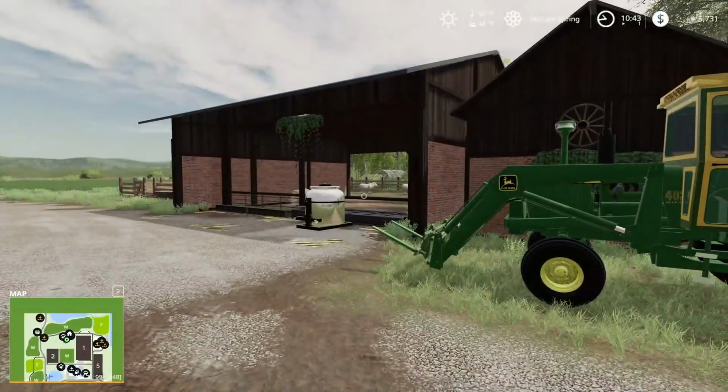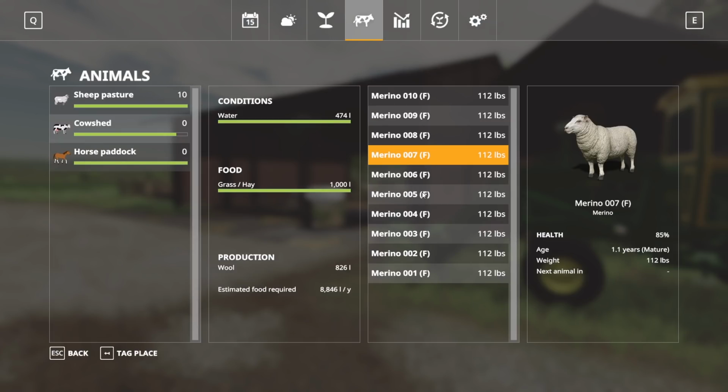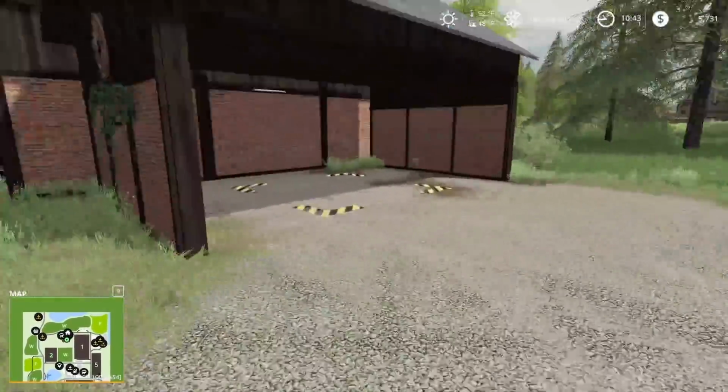But yeah, I will take care of our sheep more. Next animal, and they're all females. So do they reproduce, these guys? I can't remember. But anyhow, they're slowly making wool for us. They've already made us a decent chunk of change, actually, to be fair. And I'll probably honestly store the wool until we really need the money.